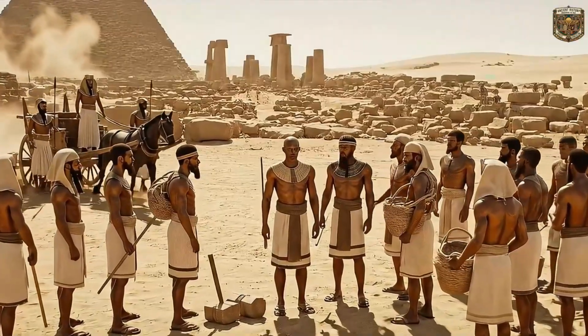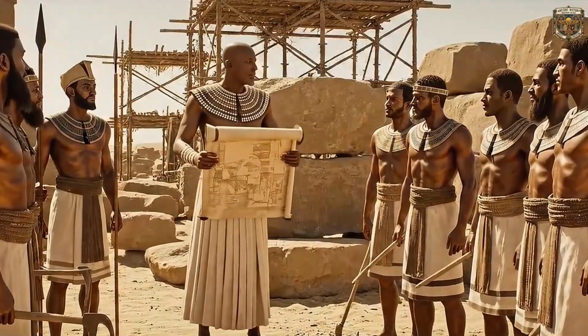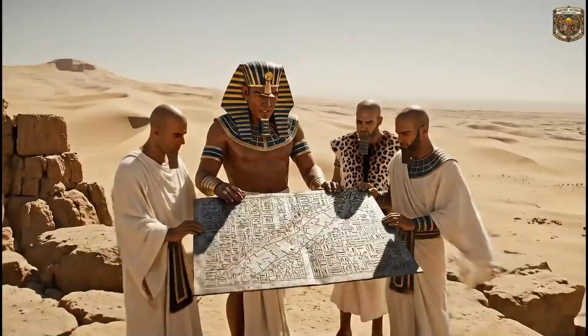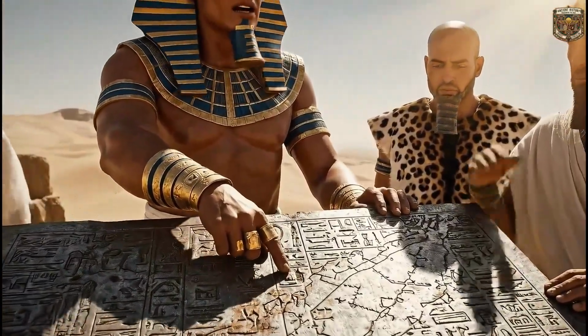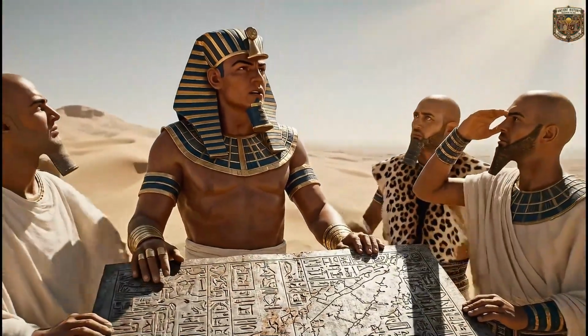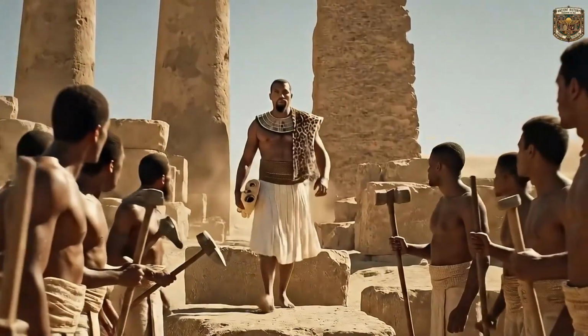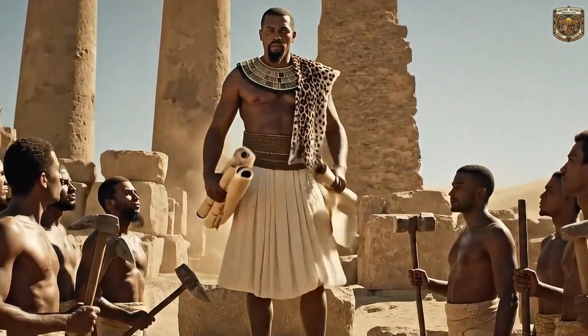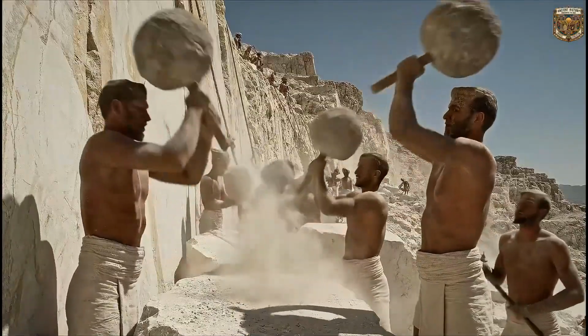Under the royal court, master architects were assigned to plan the project. The construction site was divided into 5 main zones: survey and alignment area. The sun engineers used linen ropes, measuring rods, and the shadow of the sun to align the statue precisely on the east-west axis so that its face would greet the sunrise every day.